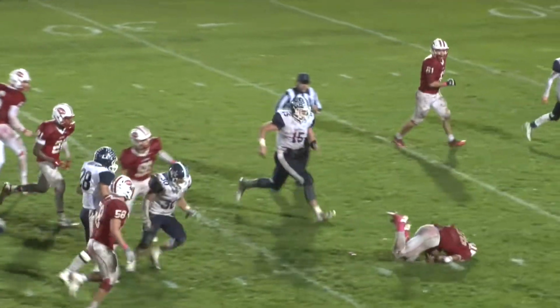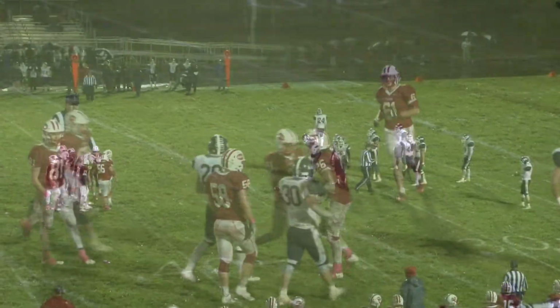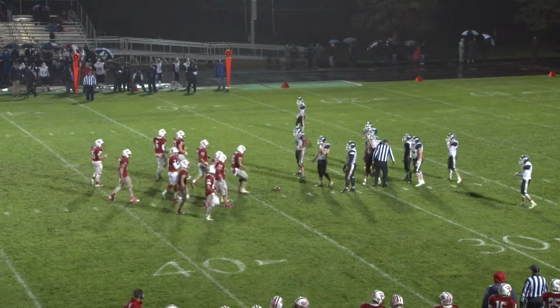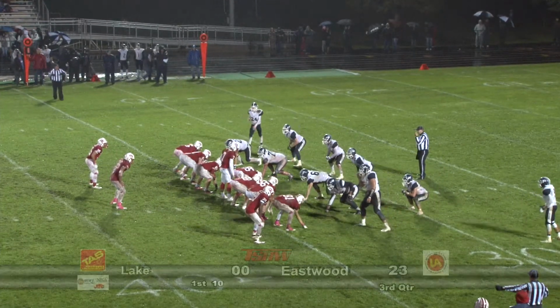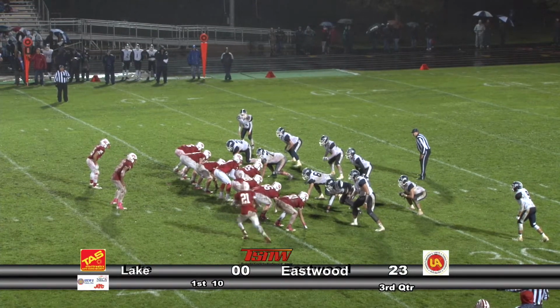Well, one of the keys to being able to bounce off tackles is to be leaning forward. And when there's nobody there, sometimes you will take a tumble forward. But that leaning forward is the thing that got him the first down. That is true. First and 10 here, the ball at the Lake 34, 6:50 to go here in quarter number three.